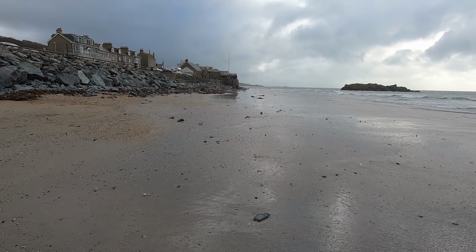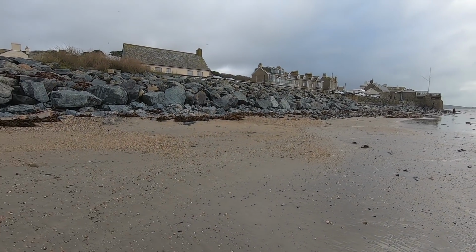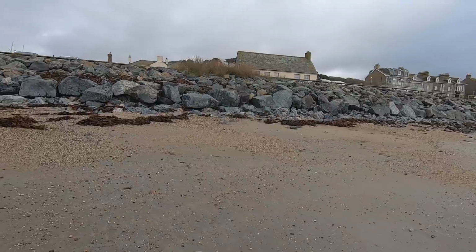For houses along a seafront, it's surprising how plain these houses were. Often, the colours are very bright and vibrant.